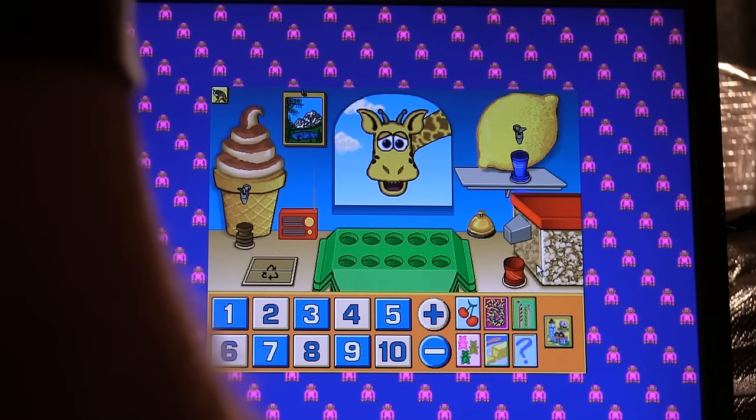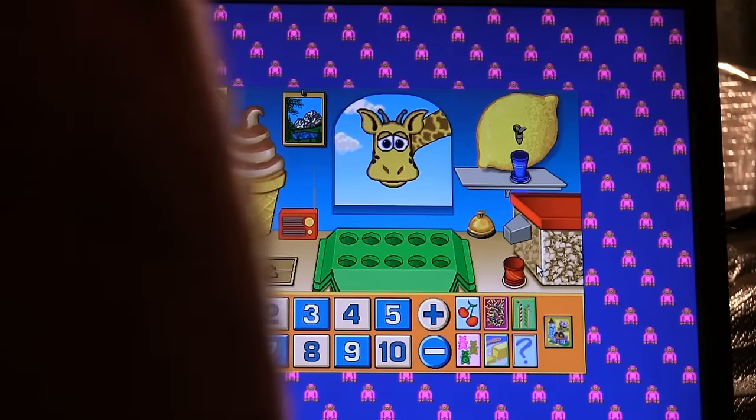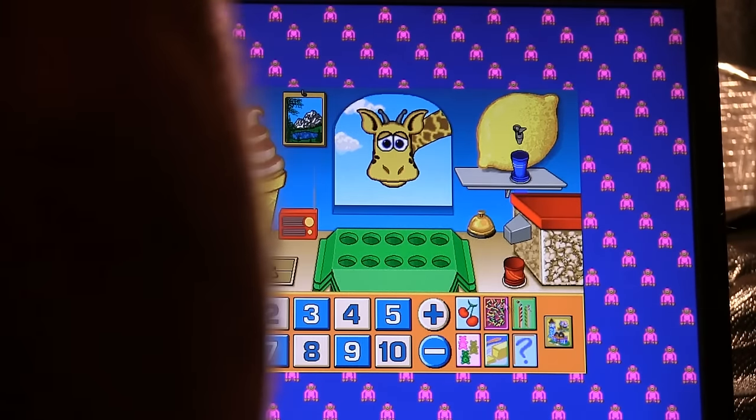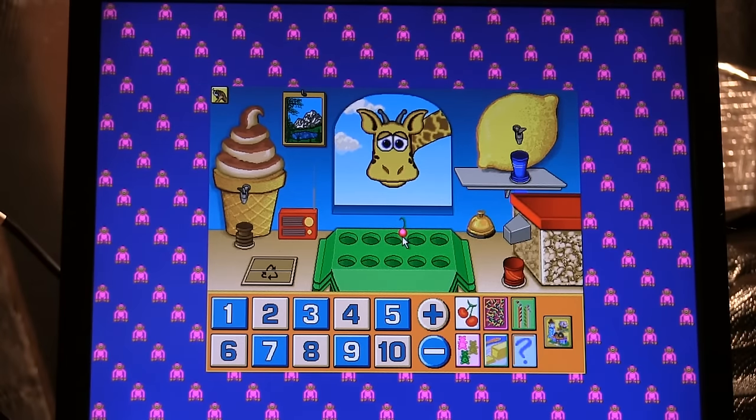Seven ice cream cones and two boxes of popcorn, please. Ooh, that's a challenge. I didn't even hear that. It wants an ice cream and a popcorn. I think he wants a cherry. Maybe not. I think you gotta make the snack first. How many ice cream cones did it want? One snack. I don't know what that is. Oh, and two popcorns? I didn't even hear it.